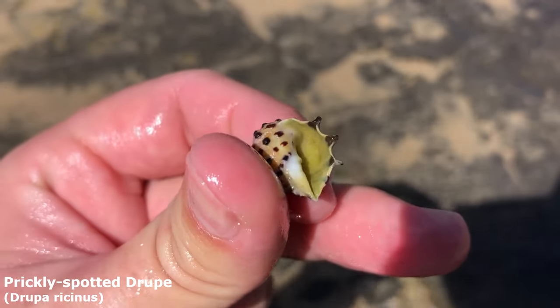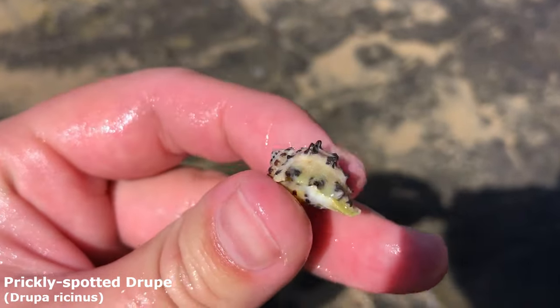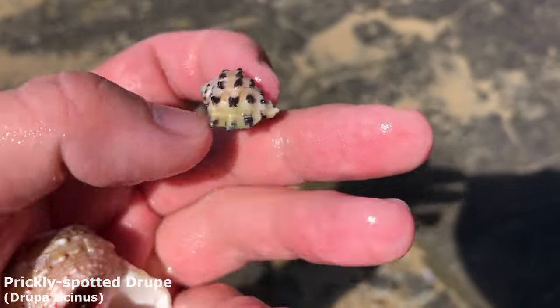It is sub-adult maybe. He hasn't grown his final very long spines. This is a prickly spotted droop shell.